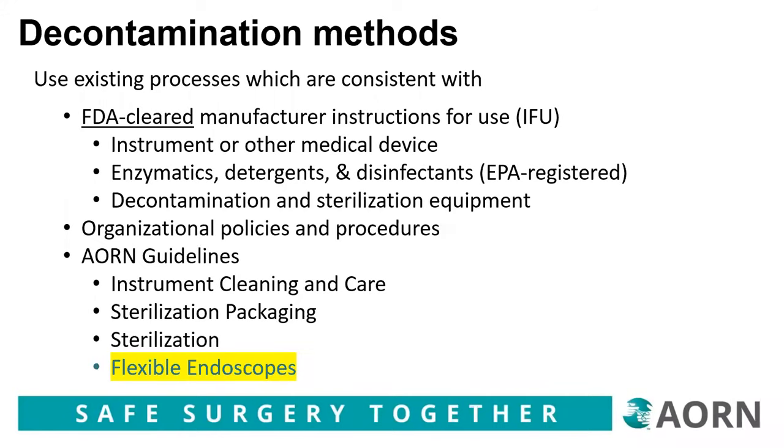Next, we'll answer this question. Has there been any guidance regarding care and handling of rigid or flexible esophagoscopes used for COVID-positive or suspected patients? In the same way as surgical instruments, these should be handled according to the manufacturer's instructions for use and in a manner that is consistent with the AORN guideline for flexible endoscopes. You may know that channeled flexible endoscopes are known to present unique decontamination challenges, and this has been an issue in the past several years.